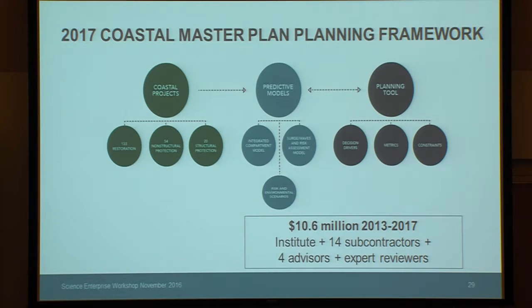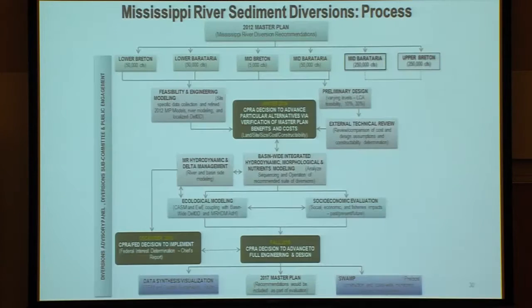A lot of that money comes through us at the Water Institute, and it goes out to 14 different subcontractors. We have an advisory panel. We have included expert review on key reports that are generated through that. I'll tell you a little bit more about that in a minute because I'm pretty excited about that. But the other thing is actually moving, and you're not meant to read this slide, but when a project gets included in the master plan, it's a concept. It's risen to the top of the pile. It then has to go through detailed planning and engineering and design before any kind of dirt is moved.